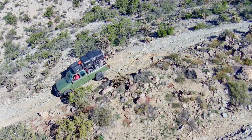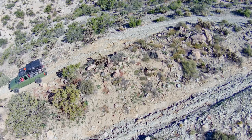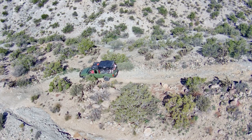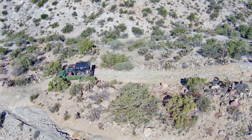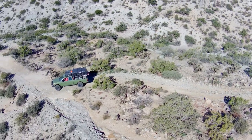Trail wasn't too much at an angle, it was just straight up and down. It makes it hard when it's already steep, and then on top of that it's leaning to the side. But got through it, all good.